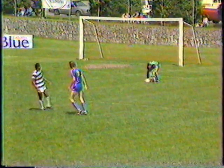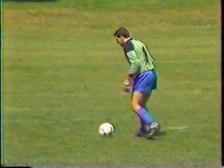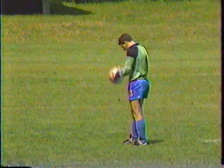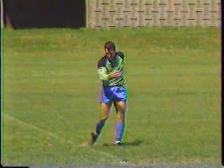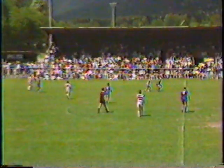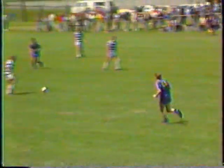Peter Stanley now for Queen's Park. Fiddler. And Mike Geary goes back to goalkeeper Danny Crouch. Brown back to Stanley. Sefton.